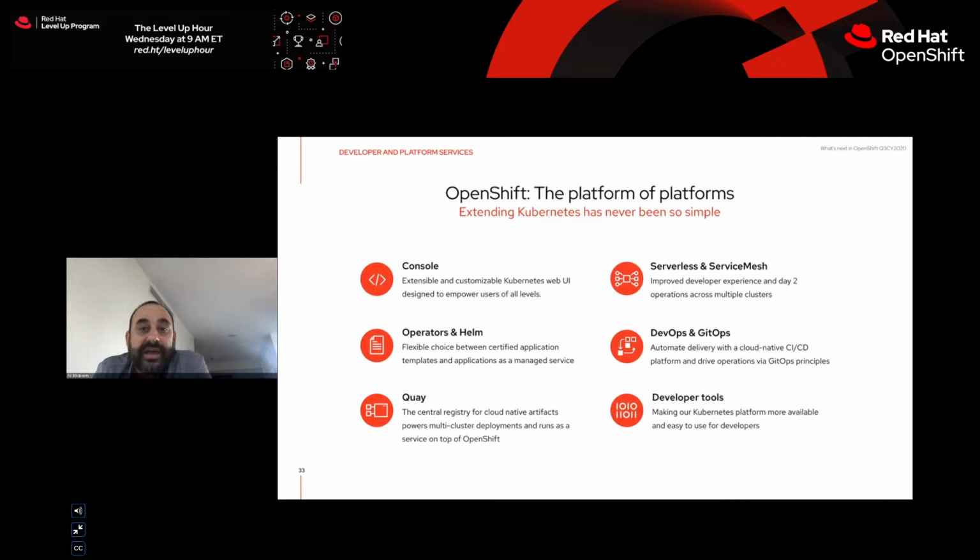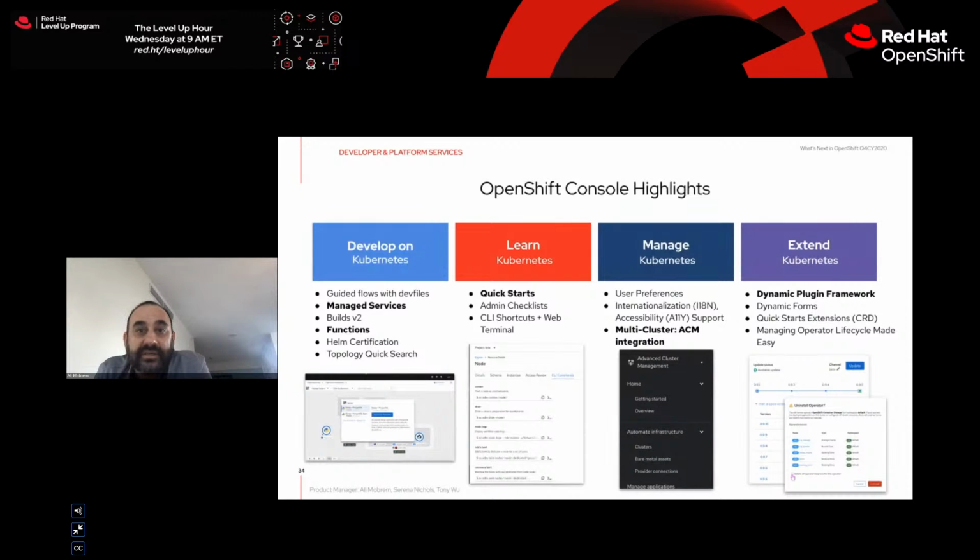The OCP console has 4 high-level themes which we focus on with every release. Our first theme is about making developing, building, and deploying applications to OpenShift as easy as possible, with the goal to provide developers everything they need in a fashion that is consumable by them. Below are a few of the highlights you can expect to see in the future. You can look for things like new experiences for functions and integrations with managed services and much, much more to come.